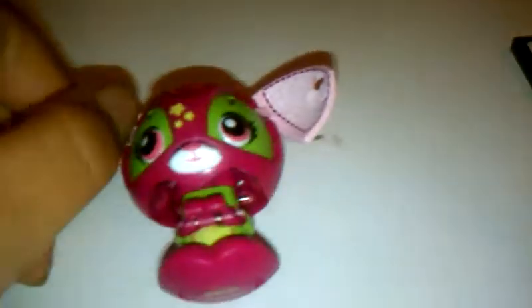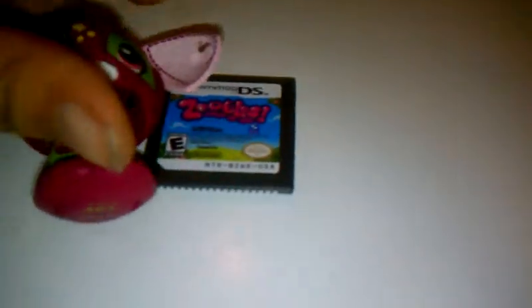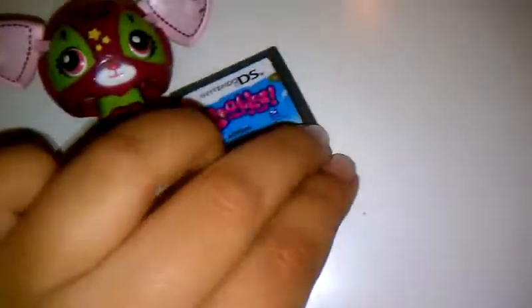And this is here. Let's see. These two go together. See? This is a bonus symbol for the video game. He says Zoobles. And then back here there's a shell.